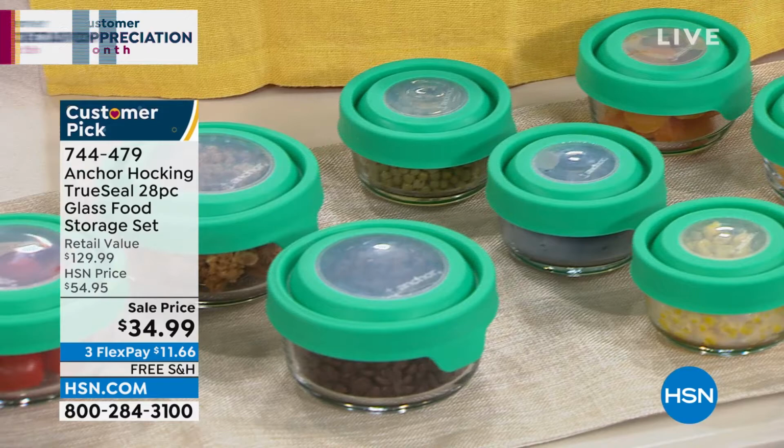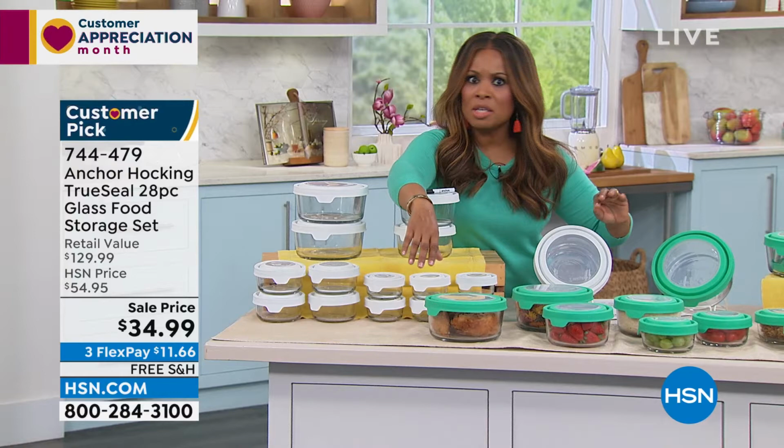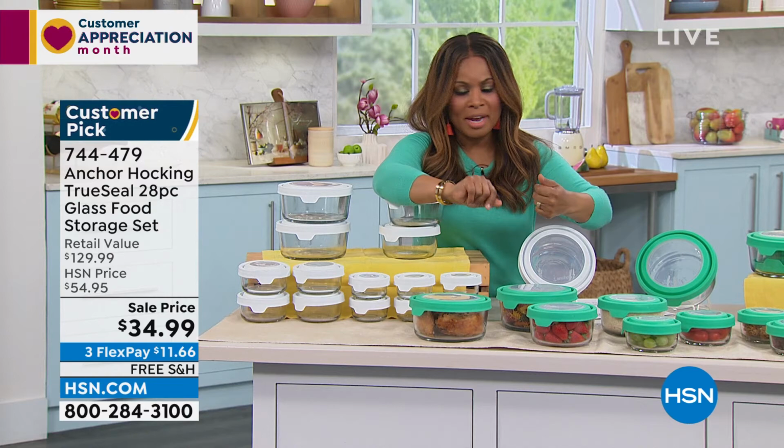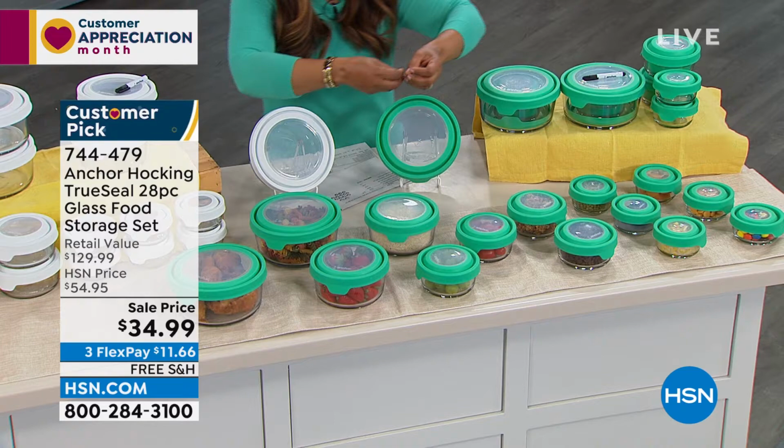Let me show you everything that you're getting, because we don't always have a large set like this. And you may go, oh, but I don't need all those pieces. Yes, you do. You know why? Because you'll have friends that come over, or your children or your grandchildren, and inevitably there'll be leftovers that they'll want to take home. Or you can use these not only in the kitchen, but to store other things, like your arts and crafts, your beads, your barrettes, that sort of thing. So here's what you get.